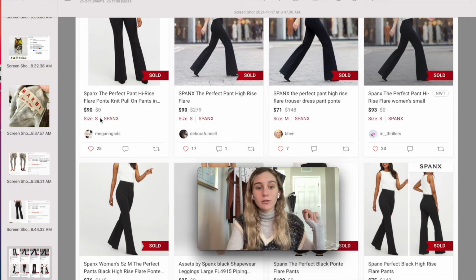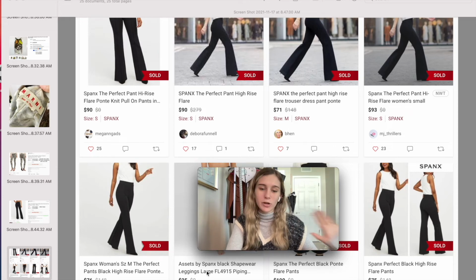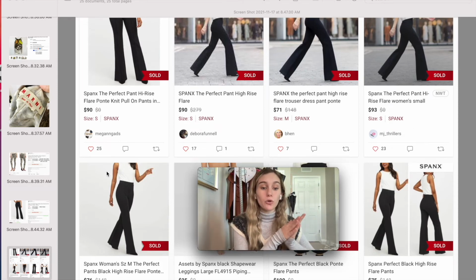So here's mine, sold for $90. Another lady sold them for 90, 71, 93 new with tags, 75, 100, and 76. These 25s are Assets by SPANX, and they're leggings. They're not the style we're looking for. So if you're looking at just the style that we were looking at on my sold, you can see they have a really high average sold price.